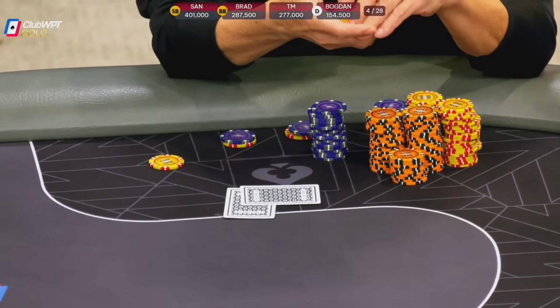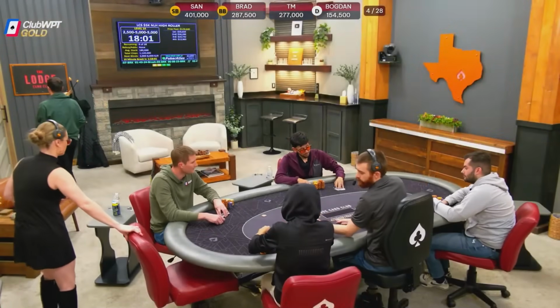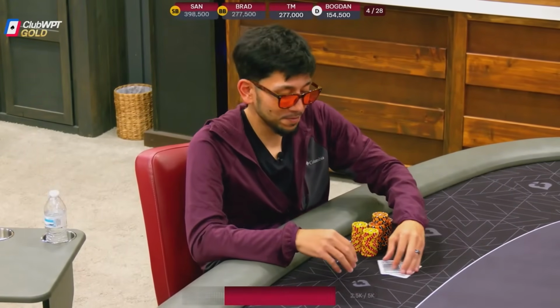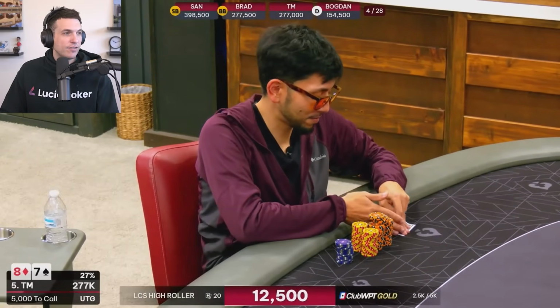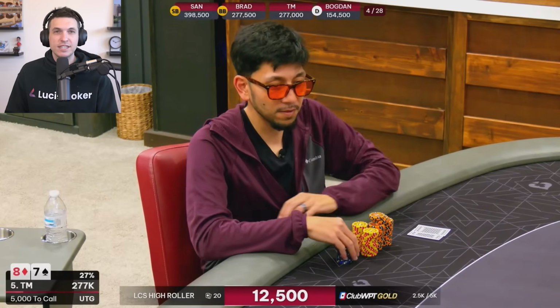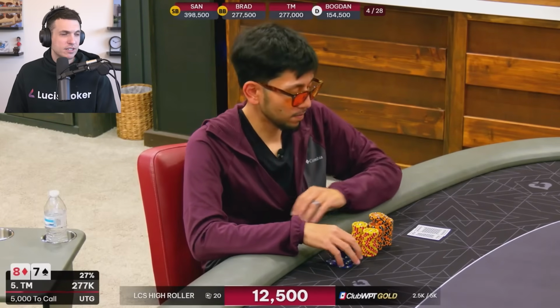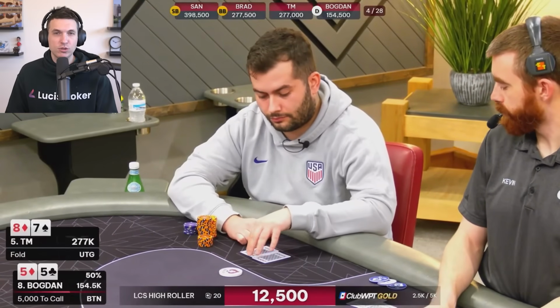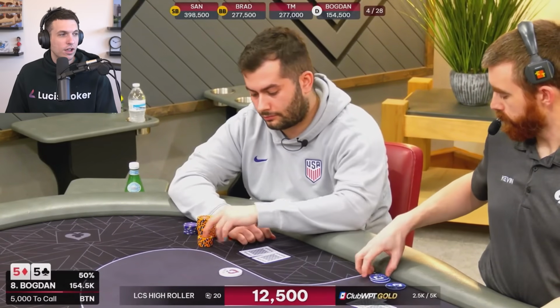All right, so back to the action. Brad now with a bit more of a stack, and we enter one of the coolers of this tournament. Our next hand is at a $5,000 big blind, and we have made the money. All of the players are guaranteed to be making some serious money here, at least $12,000 going to 4th place, all the way up to $60,000 for the winner.